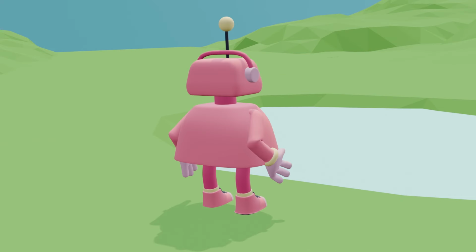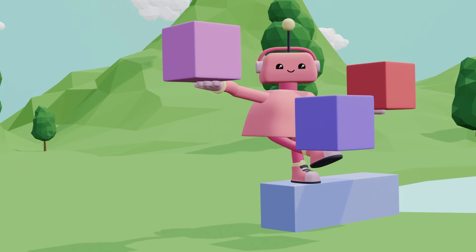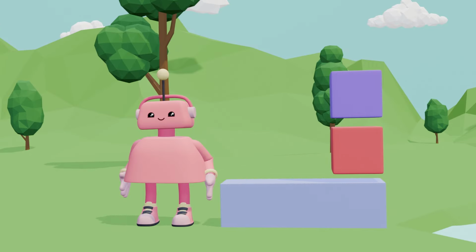Maybe you could use this cuboid and these cubes to make some steps. Well, that was impressive. I think there's a shape missing. Can anyone tell Mrs. Diddy Bot what shape it could be? That's right, there's a cube missing.